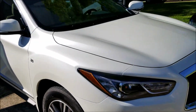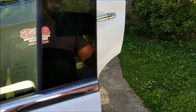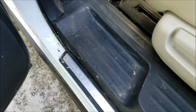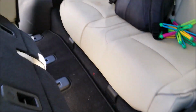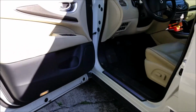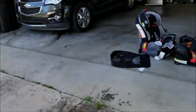Last one for the day. It's the Infiniti QX60. Now this is probably going to be the worst part of the vehicle because of the kids. I just pulled 2 baby seats from back here. It's not too bad back here. It's not too bad. Let me go ahead and get started.